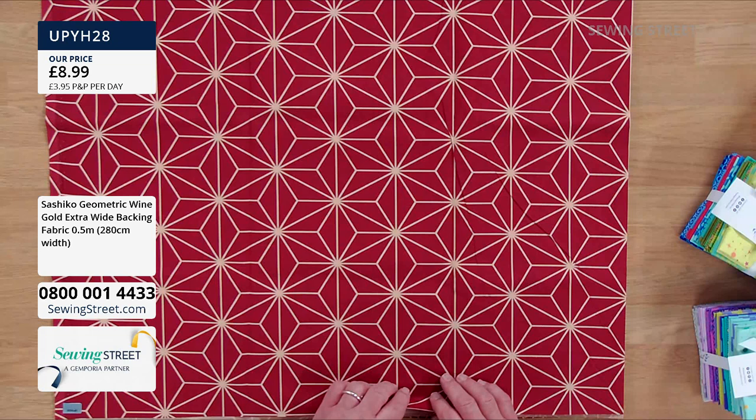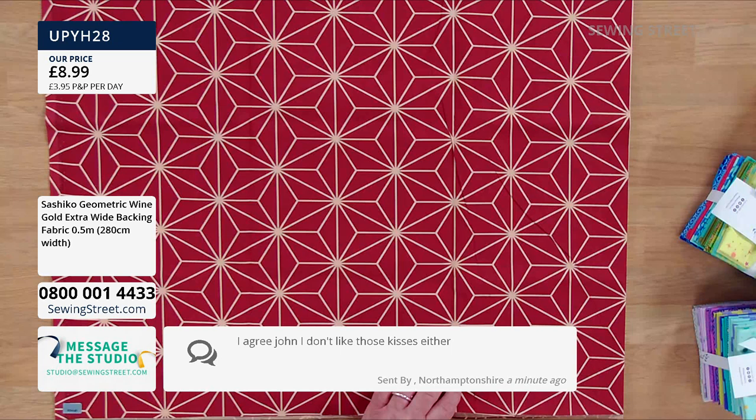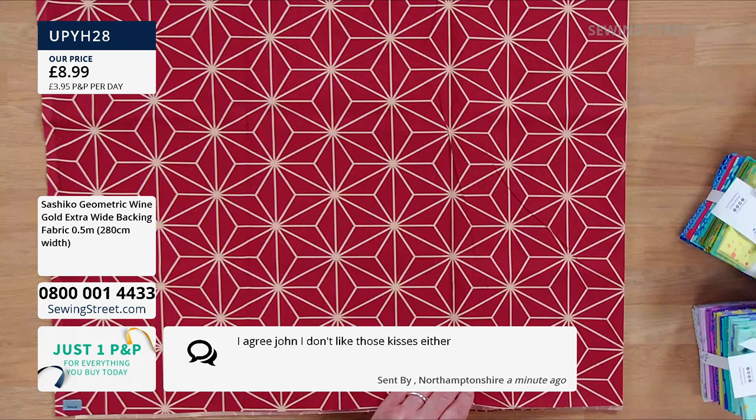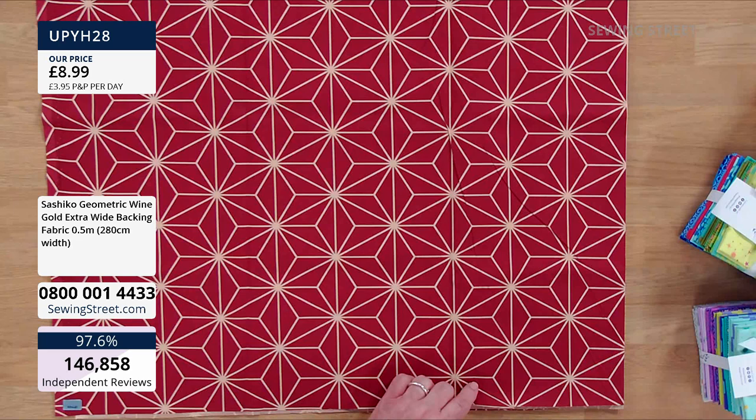Margaret says all those sayings are so true of you. Are you saying that tongue in cheek now, Margaret? Julie says you can make children's curtains and applique aeroplanes and bumblebees on it. Which one were you on about now, Julie? Oh, completely out of context now. Okay, hang on, let's have a look then. I agree, John. I don't like those kisses either. Yeah, but I bet you like the other ones. So who's it from? No name. Somebody in the whole of Northamptonshire. I don't like those kisses. I'm a Yorkshire lass and only speak the truth, says Margaret. Thank you.